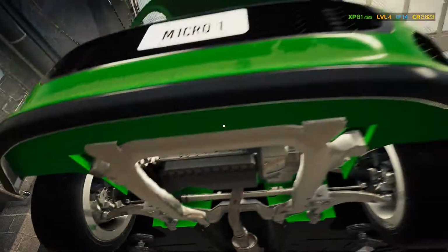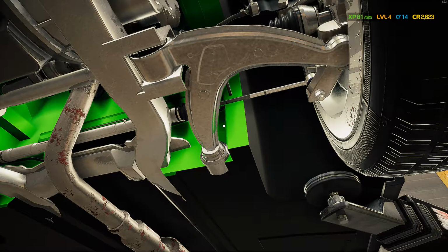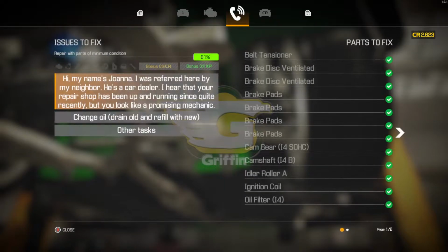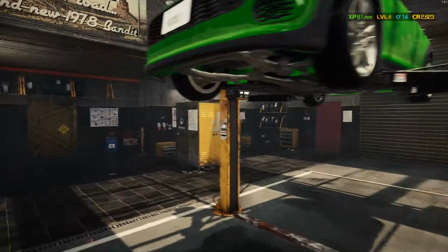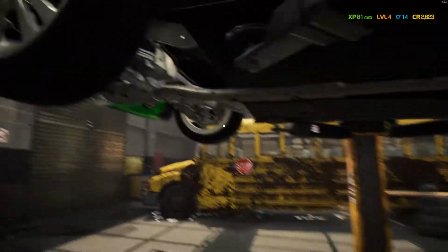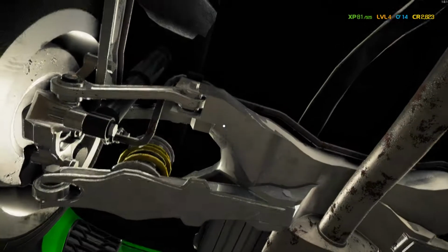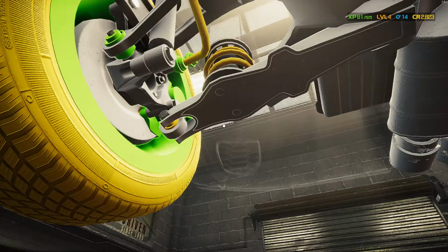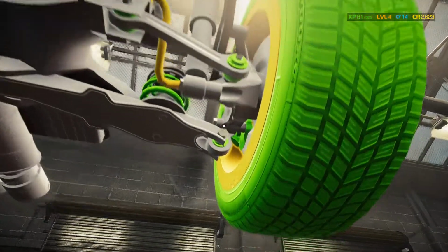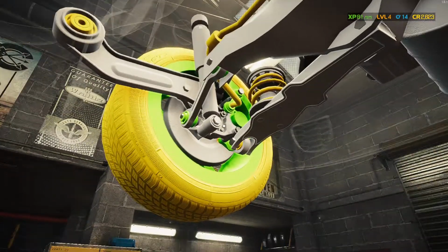Where is this stupid bushing? Oh, the heck with it. Oh. It's got a big old red thing there. It's either find the bushing or don't get paid. I want to tear apart this whole dang car. Just one stupid bushing. All the bushings that I see look green, with a couple yellows.